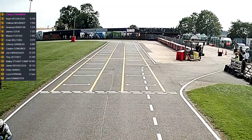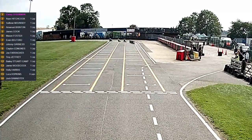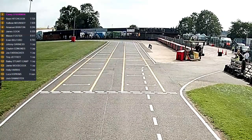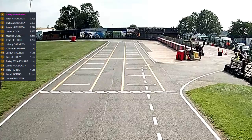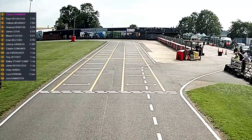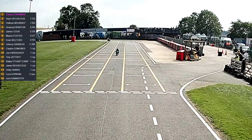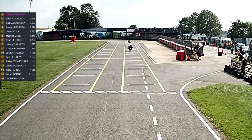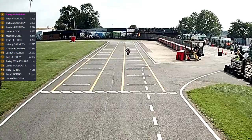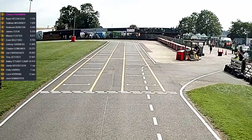The chicane is just what Sullivan Mounsey needs to claw back onto the back of the number 43 rider, but they're all holding on. And 3 laps left to go. I think they're all lining themselves up for a last lap push, certainly getting themselves into the correct position. But it is O'Gorman, Hitchcock, Mounsey, Brinton and Cook, your top 5. Mason Foster, Evan Belford, Johnny Garnes, Clayton Edmonds and Joe Farragher, your top 10. Troy Jeffrey, Bailey Stewart-Campbell, Jamie Woodcock, Holly Harris and Luca Hopkins rounding out the top 15.